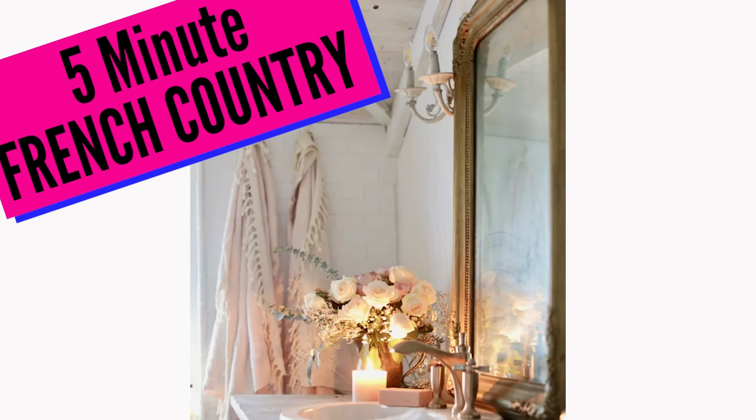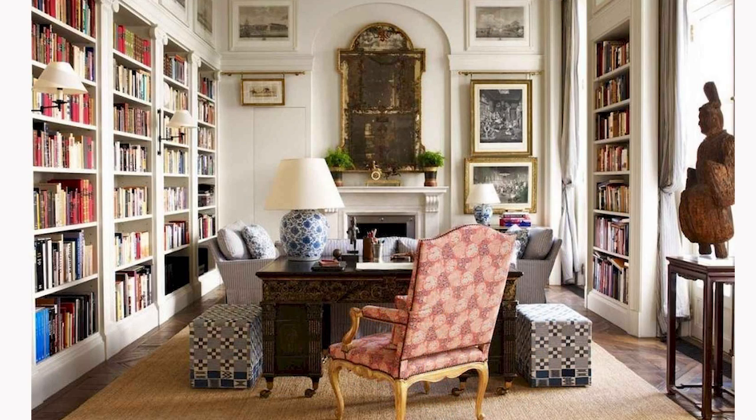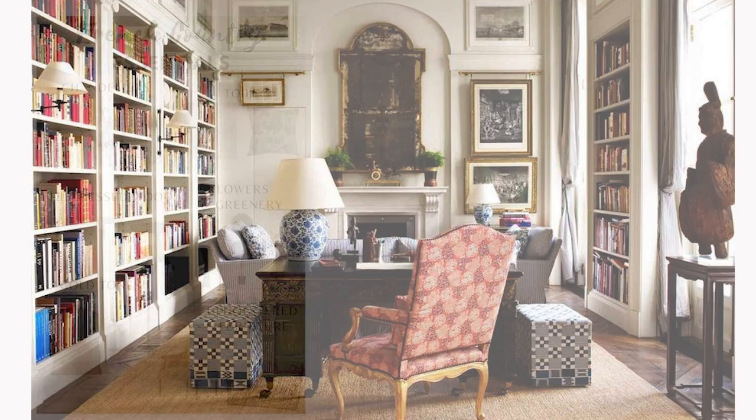This is all about French country. It focuses on nature and natural elements, but with a whitewashed, wood, and also that very light neutral color palette. So this is very light and bright and airy, but also not overly fussy, which is what I love about this look. So there are 3 distinct characteristics that make up this look.